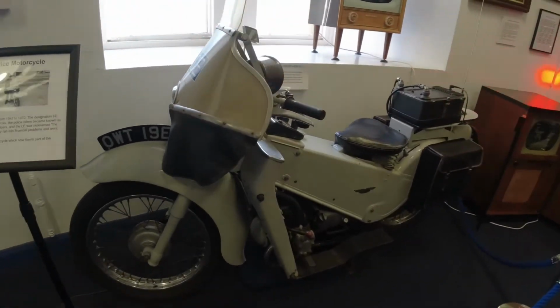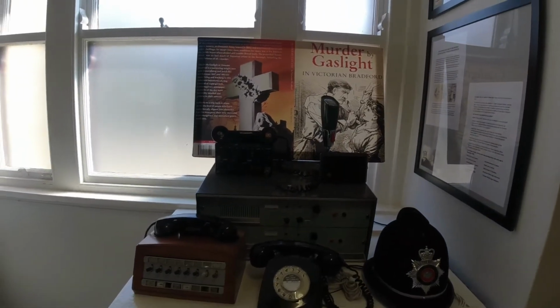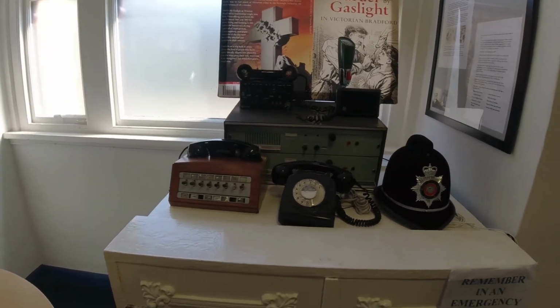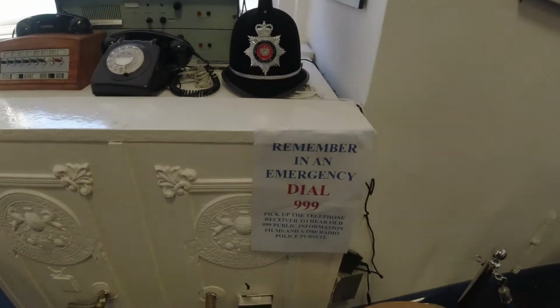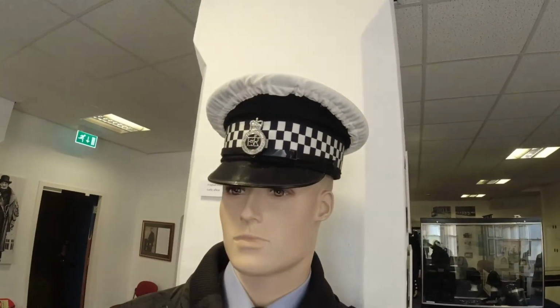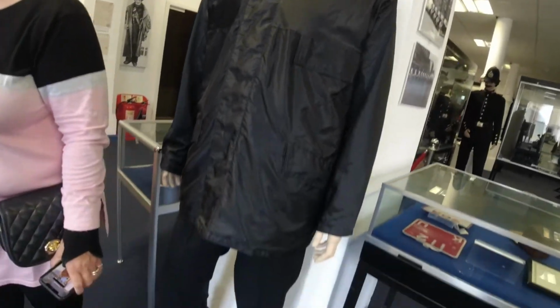You see this old motorcycle? That's from years past. When they had the bikes, they were falling off, so they introduced a regulation. That's from the 1980s, radio police. That's the siren on the top of the car.